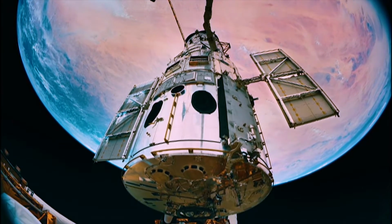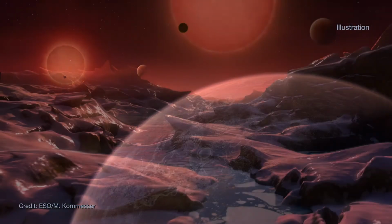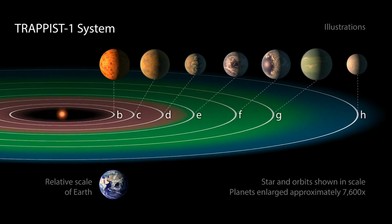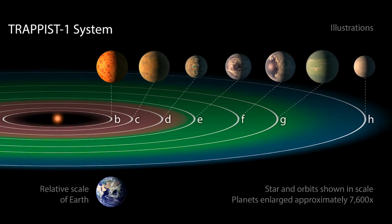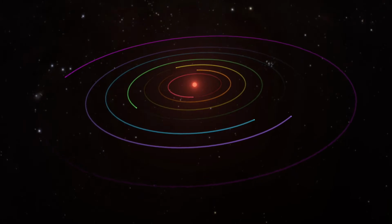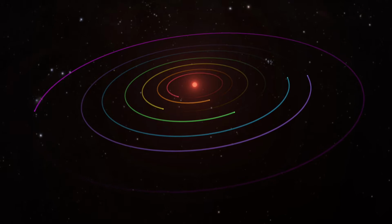NASA's Hubble Space Telescope has looked for evidence of atmospheres around several Earth-sized planets in the TRAPPIST-1 system, including 3 that are in the star's habitable zone, where liquid water could exist on the surface. A lot of astronomers and space enthusiasts were very excited by the discovery of the 7 Earth-sized planets of the TRAPPIST-1 system. The planets orbit an ultra-cool dwarf star about 40 light-years away.